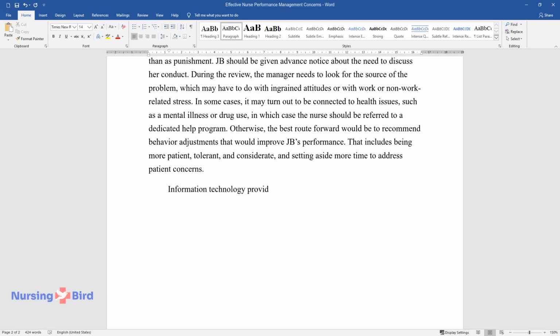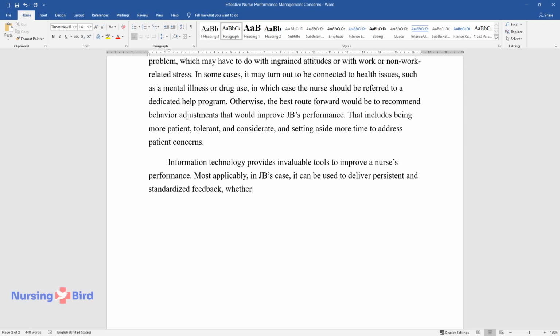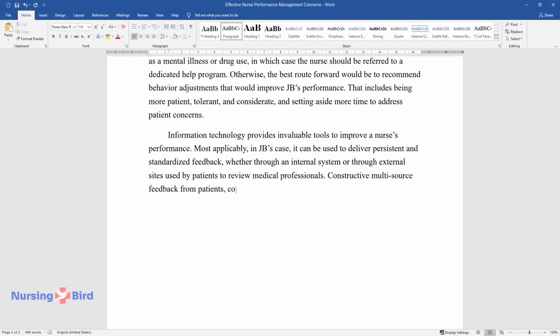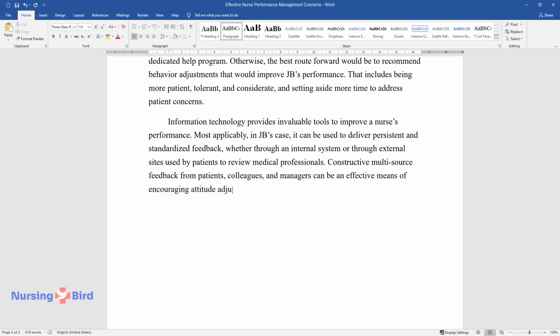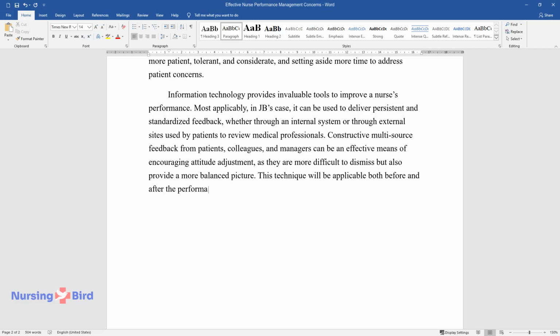Information technology provides invaluable tools to improve a nurse's performance. Most applicably, in JB's case, it can be used to deliver persistent and standardized feedback, whether through an internal system or through external sites used by patients to review medical professionals. Constructive multi-source feedback from patients, colleagues, and managers can be an effective means of encouraging attitude adjustment, as they are more difficult to dismiss but also provide a more balanced picture. This technique will be applicable both before and after the performance review.